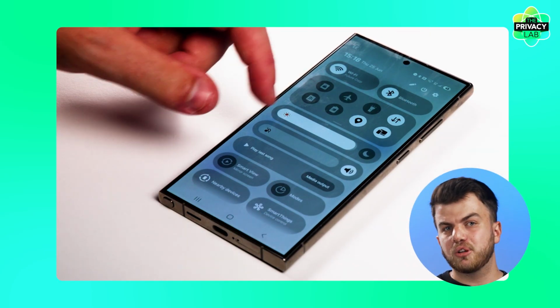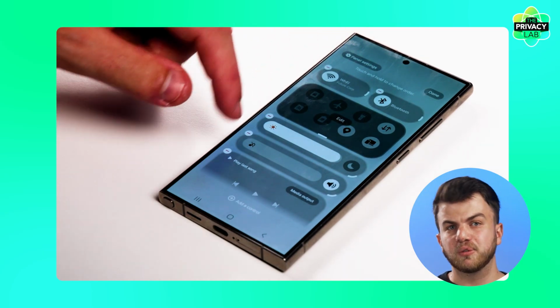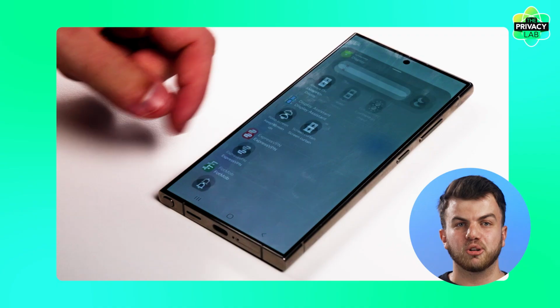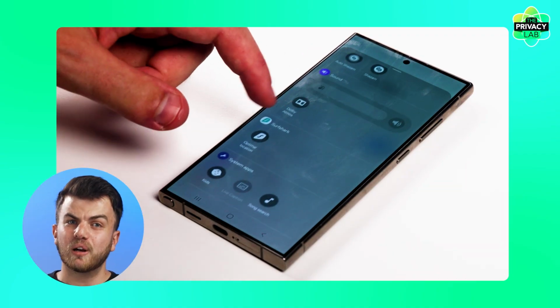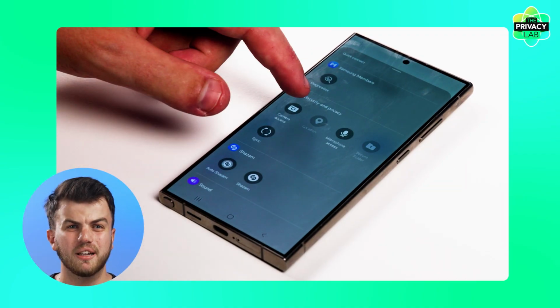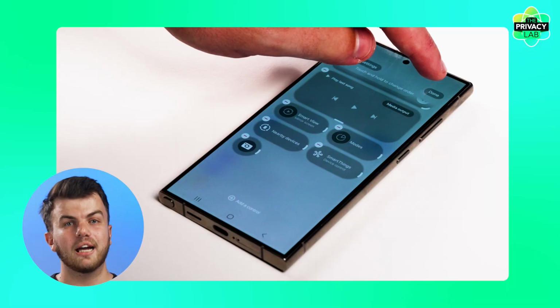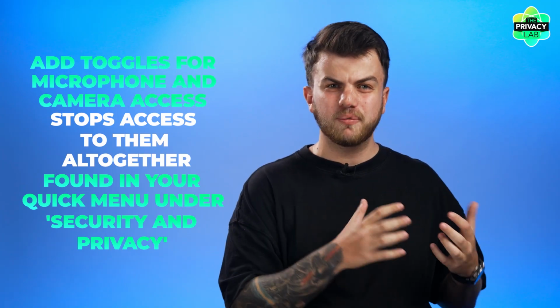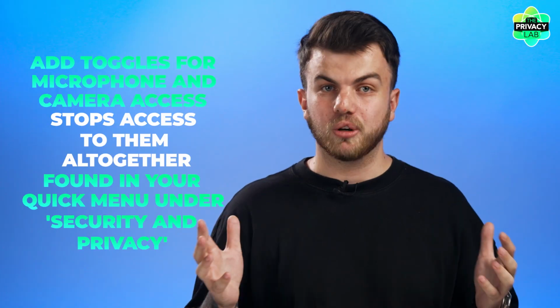If you want a quick way to stop anything using either your camera or microphone, you can add an access toggle for both to your phone's quick menu. Just swipe down from the top right-hand corner, click the edit button on your quick menu and select Add Control. Then find microphone and camera access in the Security and Privacy section, add them wherever you want in your menu and click Done. Now you can keep them entirely blocked until you need to use them. It is a bit drastic, but the best choice for your privacy.